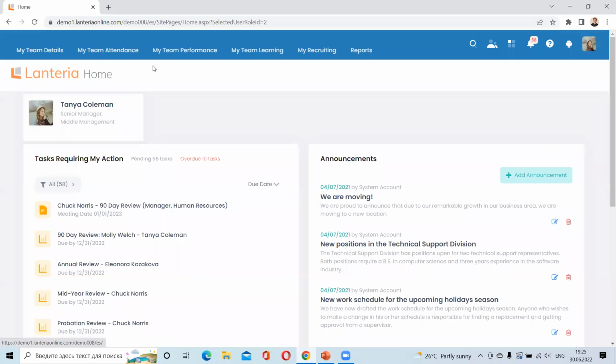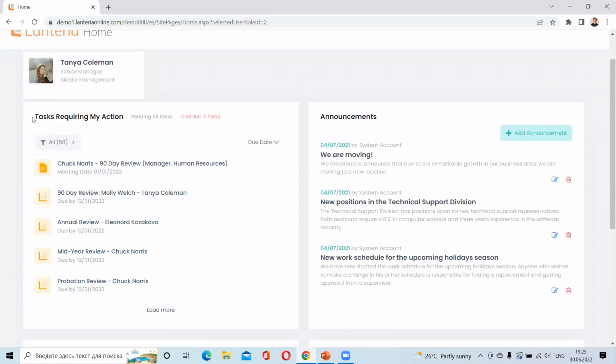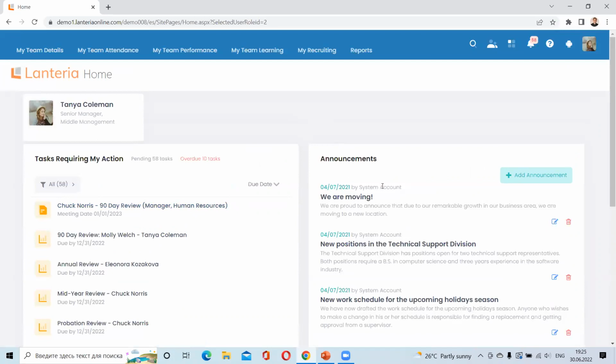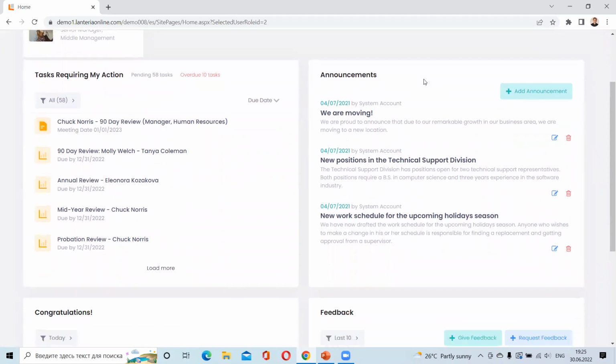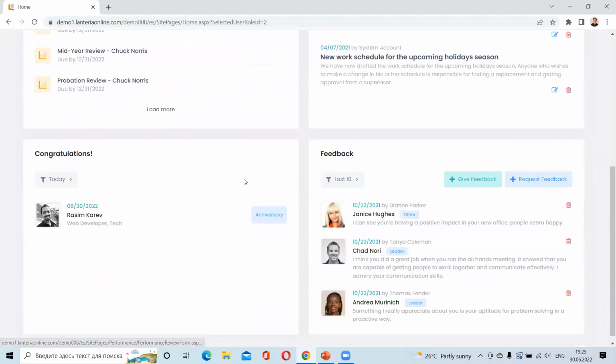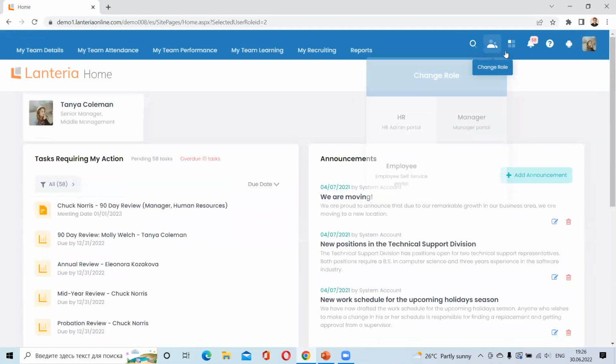Of course, they will be placed in each module over here. But in addition to that, you will be able to have all the tasks collected in the list called tasks requiring my action. Announcements, remember I told you, for example, tomorrow in the office building there will be no electricity because of the repairs, so please work from home, everybody. So the announcements will be over here. Congratulations, like birthdays, and feedbacks. By the way, in the system, people can share their opinion about each other, and they can request opinion from their colleagues.